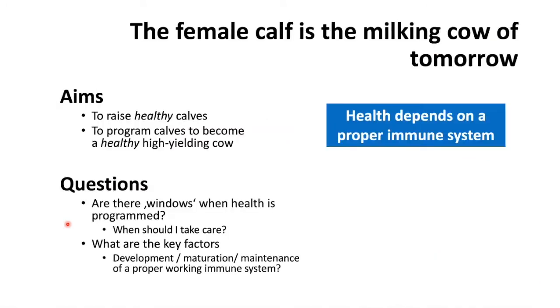Well, this is a point which always has to be in our mind, that the female calf is indeed the milking cow of tomorrow. And with a calf, we have certain aims. First, we want to raise healthy animals. They shouldn't become ill. And the second, quite abstract at the moment, right after birth, is to program these calves to become a healthy, high-yielding cow.